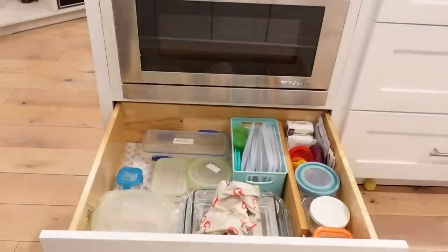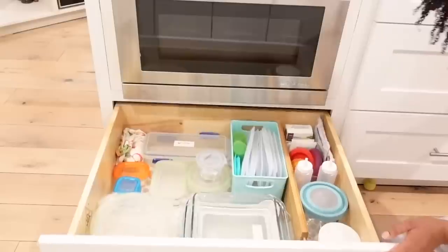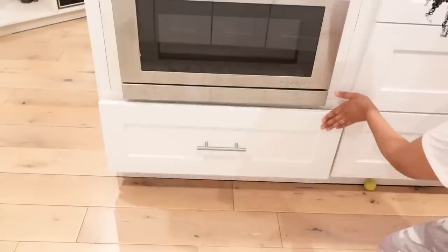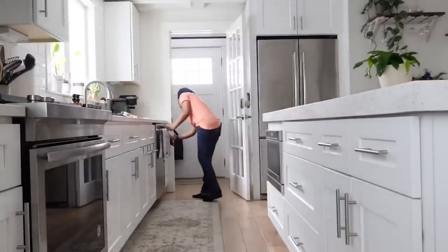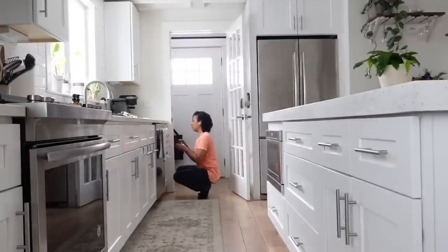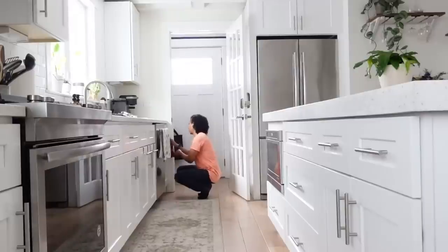It was so satisfying. Look at that. I love having that food storage drawer. It's in the perfect place. And oh my gosh, look at Clover's ball right there. Anyway, here is the next day. I was taking my task into the next day.